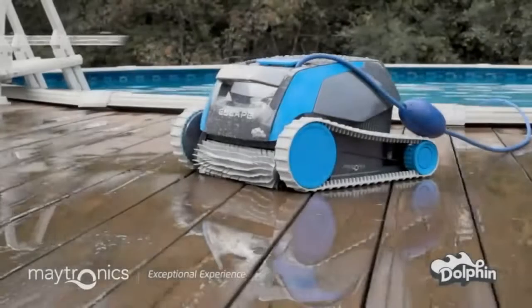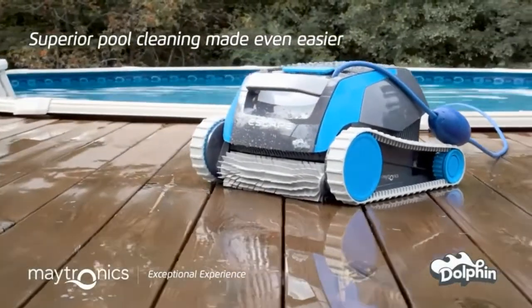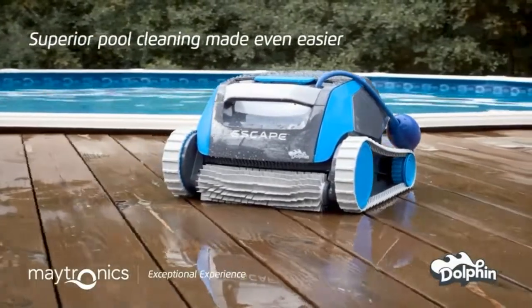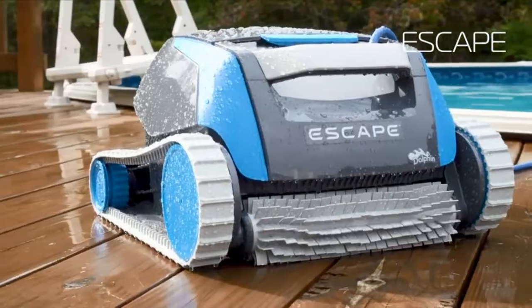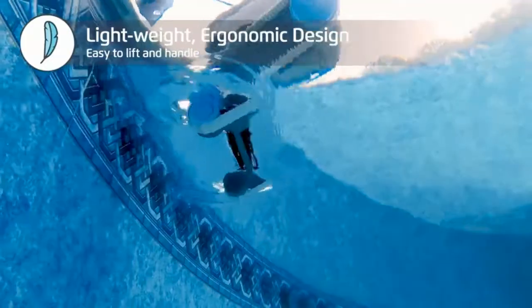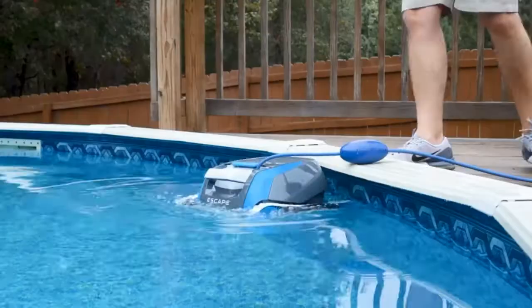Number 5. Introducing the Dolphin Escape, a cost-effective solution for above-ground pool cleaning. With a weight of only 14 pounds, this compact and efficient cleaner is easy to handle and store.